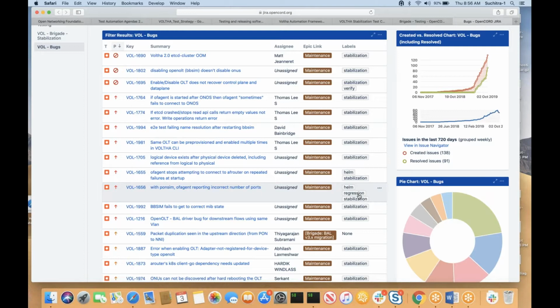Okay, sounds good. Maybe we should go over the labels and then refine them, what we need exactly. So in this case, what is this? 1656 with pond sim OF agent reporting incorrect number of ports. Maybe the remediation would be adding something to one of the robot tests that we run that counts the number of ports and ensures that it's correct on future tests, so that the regression can't be reintroduced accidentally.